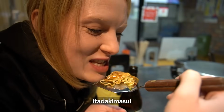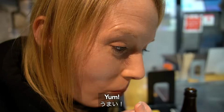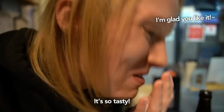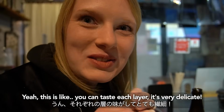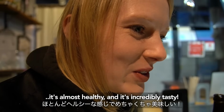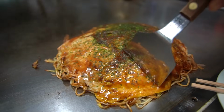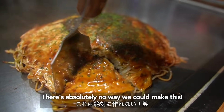Yeah, this is like, you can taste each layer, it's very delicate. It's almost healthy and it's incredibly tasty. There's absolutely no way we could make this.